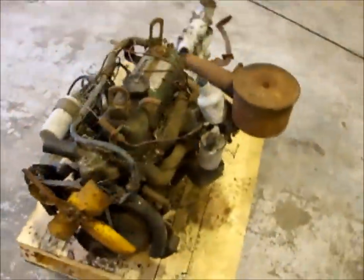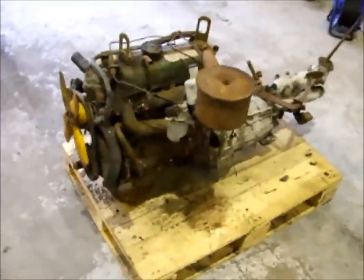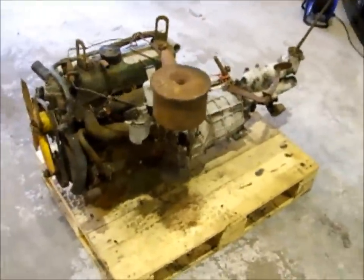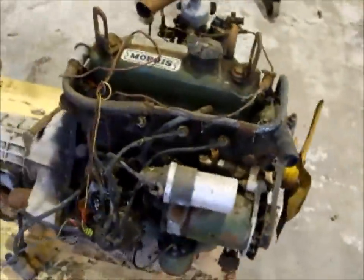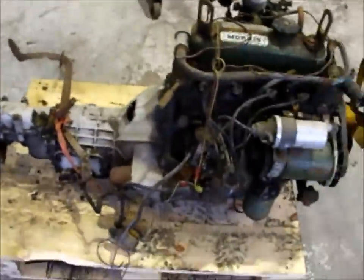And this is the other engine that I got. Not really too sure what that's out of, to be honest. I'm just assuming it's a Morris Minor, but I could be wrong. It is a Morris engine, and it's from a rear-wheel drive car. Now, I didn't expect to get this engine, but again, it was in storage. I actually got it for free. The guy didn't want it at all.